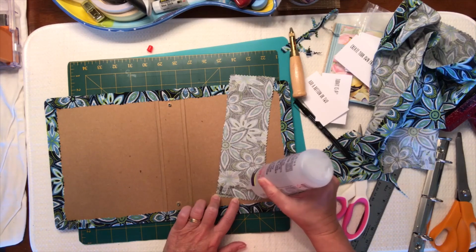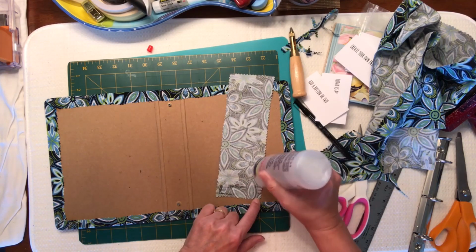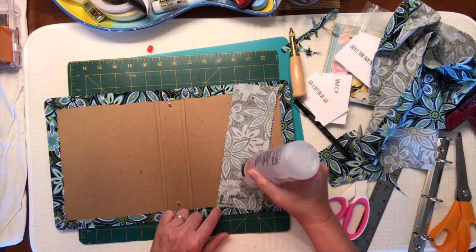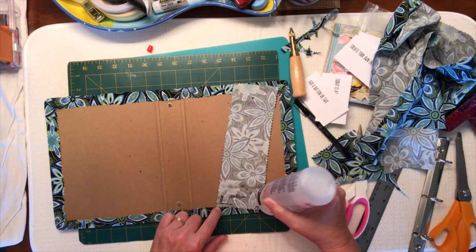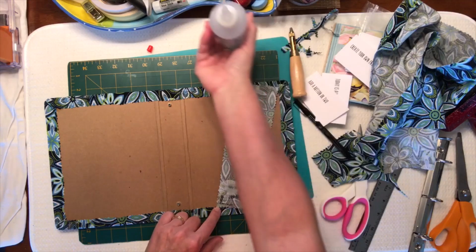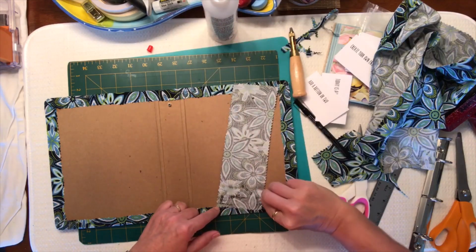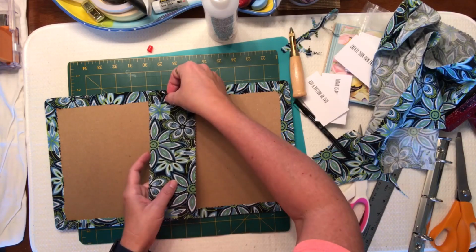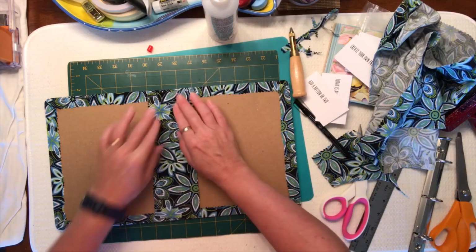And you want to make sure you get it right around that hole and down the edges. Oops. And I'm just going to start with this piece here like that. And let's get it on the post, and then I'll glue onto the actual binder itself. Okay, so let's get that on there.